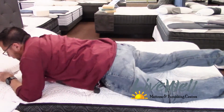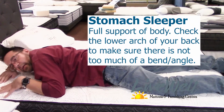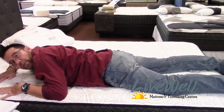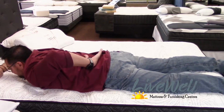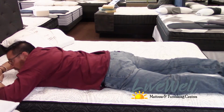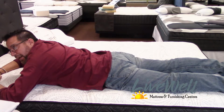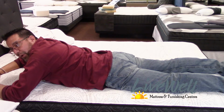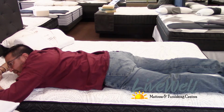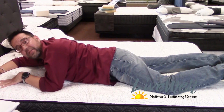Stomach sleeping, what you're looking at for stomach sleeping, super easy. If you're a belly sleeper, your main problem is always going to be in the lumbar of your back, right around this area here. If the bed was too soft, you would actually kind of sink into the bed and your back would be kind of curved like so. You'd wake up in total pain with that. So this right here is complete support of your back. This is a very comfortable bed for a stomach sleeper.